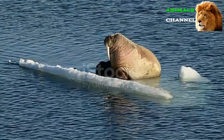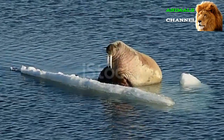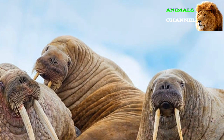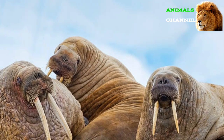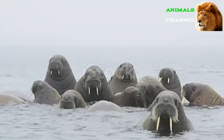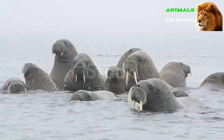Walrus predators and threats. Due to the large size and aggressive nature of these marine mammals, walruses have few predators in their natural environments, with the exception of pods of killer whales and the occasional brave polar bear, as they can easily defend themselves with their enormous tusks.